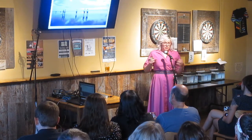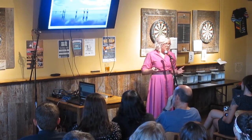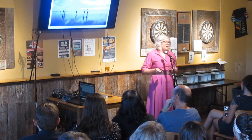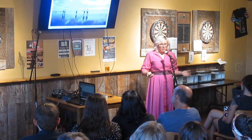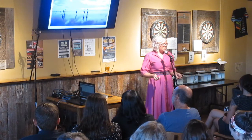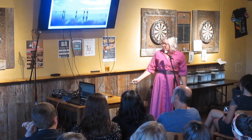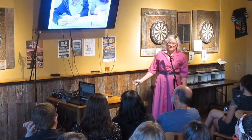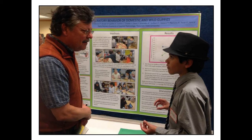So you might notice that those things I just mentioned, the whole causal evidence and making your own conclusions and justifying those conclusions, those are inherent in the scientific process. I mean, science is a process in which we gather evidence, we try and make sense of it. And so here is one of our students collecting some data on guppies. This is a 4th grader from Greeley, and then he's presenting his original scientific research at a poster presentation here at CSU.